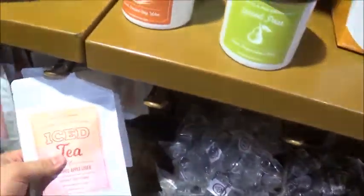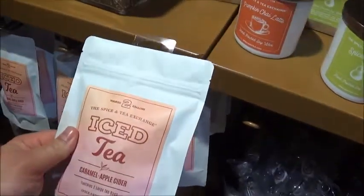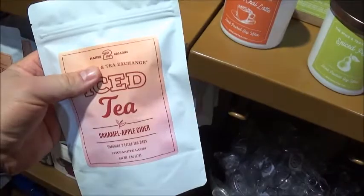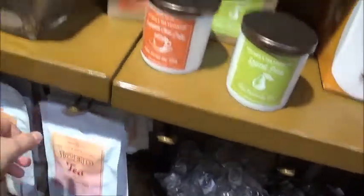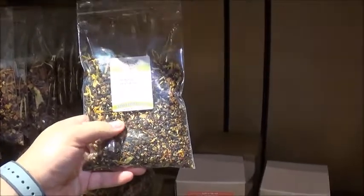Ooh, I bet you this is nice. Contains 2 large tea bags. Caramel apple cider, $9.99. I don't really like tea loose like this. I always make it and it's too strong, so I prefer them in the tea bags. I already measured out.